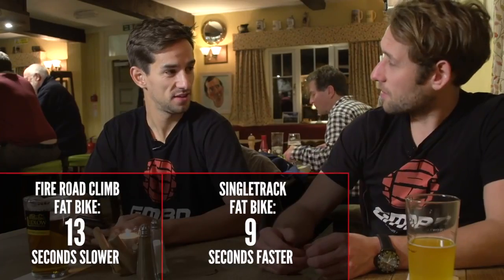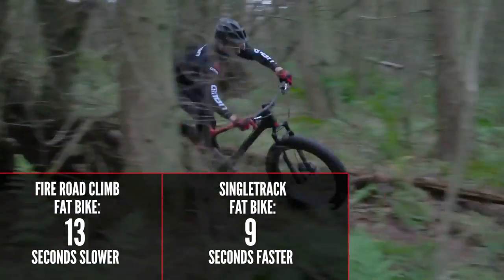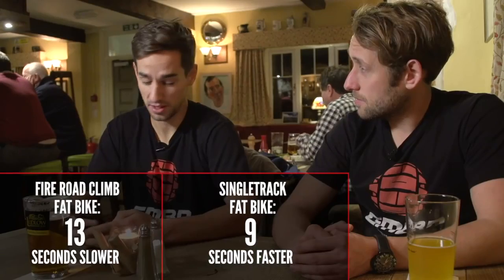You could feel that though, couldn't you? Once you'd got going, and it was rolling over those rough little rocks and stuff, it just seemed to keep accelerating. Whereas the trail bike would snag on stuff and you'd slip and you'd have a little bit of a moment. And you really had the grip, didn't you, obviously?